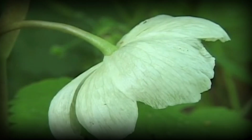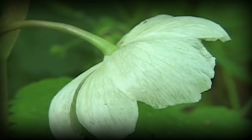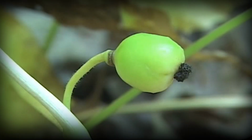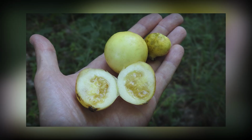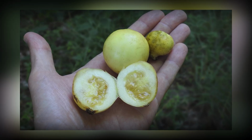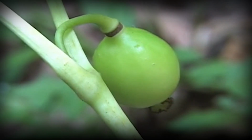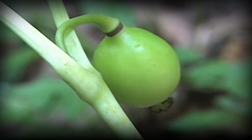Mayapple. Mayapple grows in shady woodland areas, producing umbrella-like leaves that emerge in spring, with a single white flower hidden beneath the leaves that develops into a lemon-shaped yellow fruit by late summer. The plant often grows in colonies, covering forest floors with its distinctive foliage.